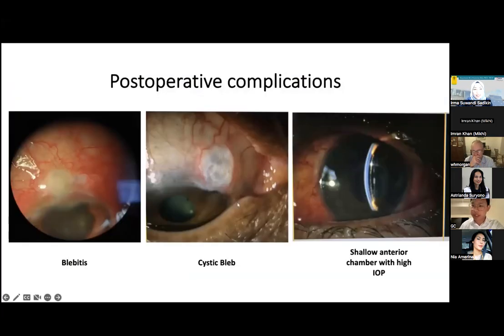And so I think Dr. M is going to make some comments. These pictures are examples of early and late complications after the surgery. We can see the white-on-red appearance as a sign of acute blebitis. And this is an example of a cystic bleb. The last picture is an example of a shallow anterior chamber with high IOP because of acute misdirection that will lead to malignant glaucoma. I will turn it over to Dr. Geoffrey, who will go over the interventions to alter the progression in greater detail.